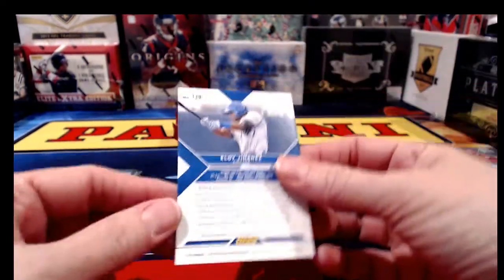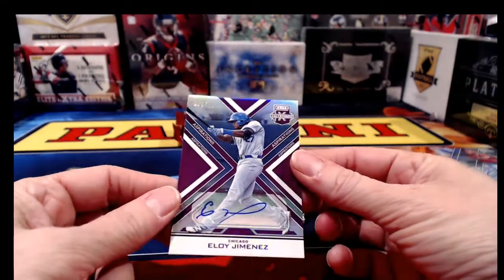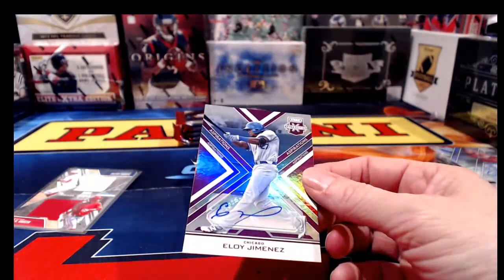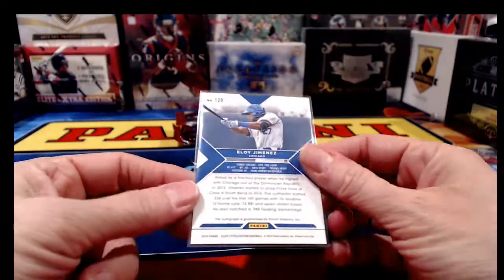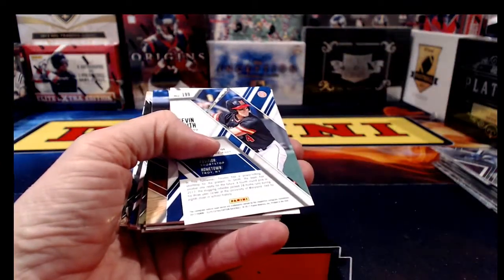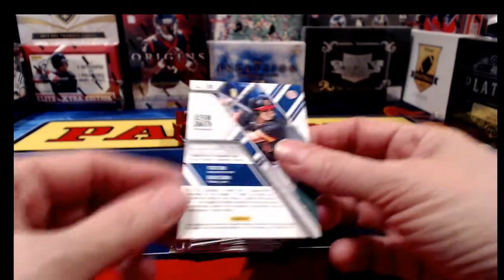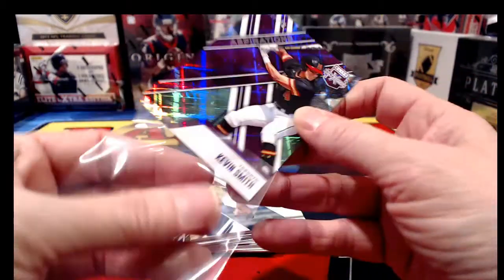Brennan Lund. But I will grant you it's probably not as nice as that patch I just saw, because that's a pretty nice patch. There's a nice hit for Chicago to 100. Eloy Jimenez. It's a good one. Still can't believe they traded him. That's just crazy, isn't it? I mean, the original Cubs traded him away. Kevin Smith.